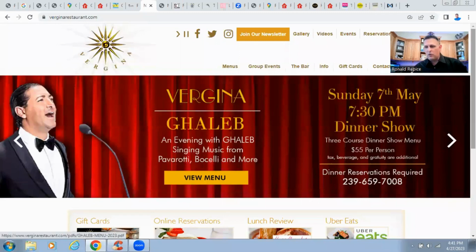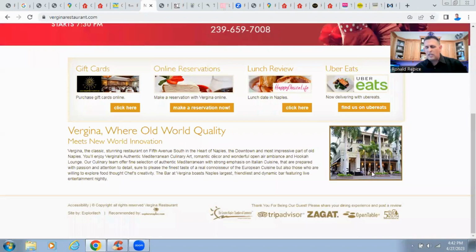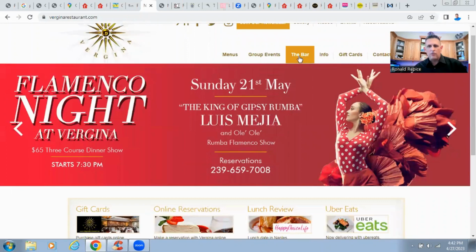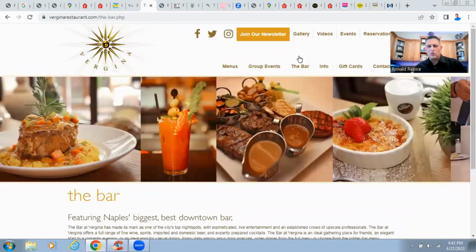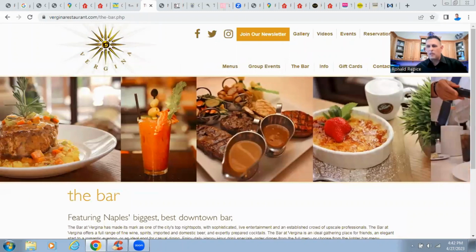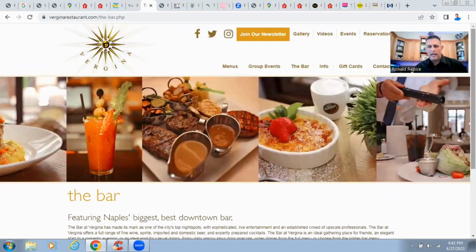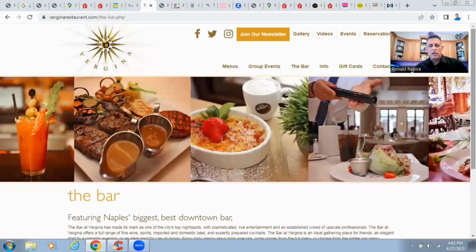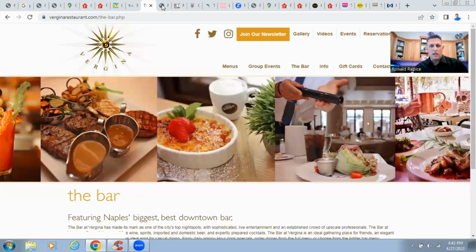Virginia's didn't have a good picture, but I can go down to the bottom to see what the outside looks like. It's right in here. That's all outdoor seating. Really nice. When you look at the menus, doesn't that get your appetite going? Just wonderful places to hang out and enjoy Southwest Florida. And again, this is right on 5th Avenue. We're going to move on, again for time.